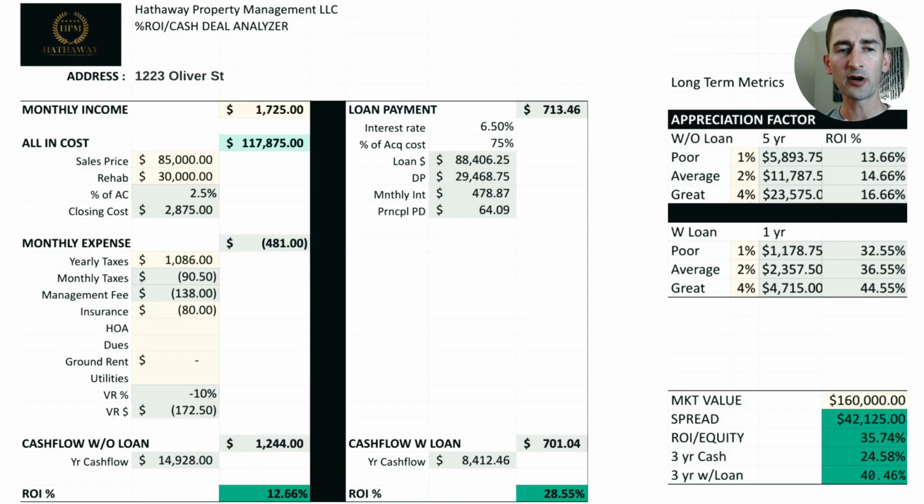So we decided to go back, do some analysis on it, and I'll throw up our analyzer here. But in the analysis, and I'm looking at it right now, I thought that we could get about $1,725 in monthly rent. I thought if we got the property for what the wholesaler was asking for, $85,000, that the rehab would cost approximately $30K. Yearly taxes were $1,086. I threw in insurance as $80 a month, and you can see the returns are pretty great. If we didn't have a loan on the property, we'd make about $1,244 with an all-in cost of about $120,000, and our return on that is 12.66%. That's good in any metric.